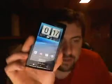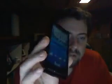This is the Sony Xperia X10. I'm here to tell you it's a nice little phone. I can't really say it's little. It's about a 4-inch screen, so it does definitely feel like you've got a big phone in your hands, but it is quite thin for the actual size of the screen. In comparison to the Droid and the Nexus One I've had, this runs on Android 1.6.